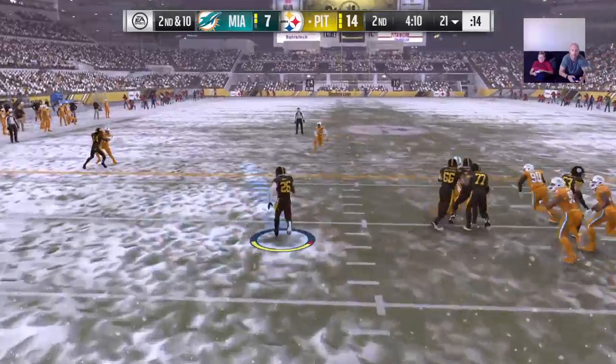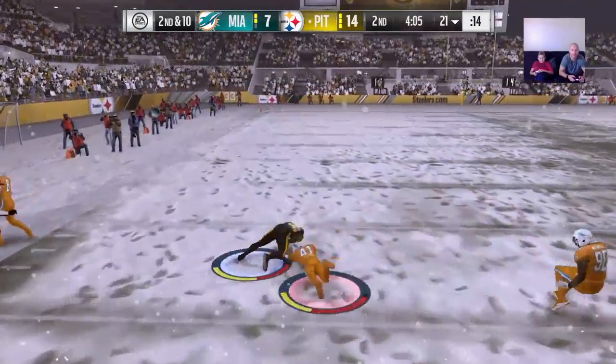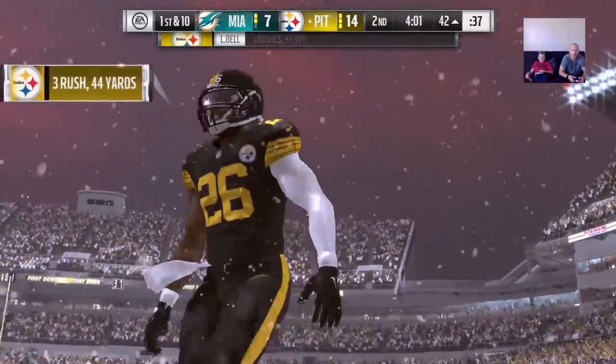On second down, oh, no. And some room to run. Where's that guy? And give him a gain of 37. 44 yards.